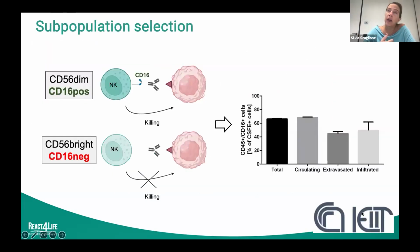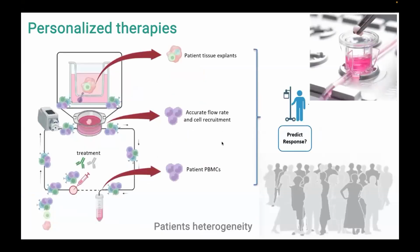Moreover, from the immunological perspective, it's really important to have the possibility to sort the population of immune cells infiltrating the tumor, and we found that this population was less CD16 positive compared to the other cells, and CD16 positive is a marker of aggressiveness of the immune cells. And a similar approach is also used for co-culturing a patient's tissue explants with immune cells from the same patient, for selecting the most effective immune cells and immunotherapies for the specific patient.